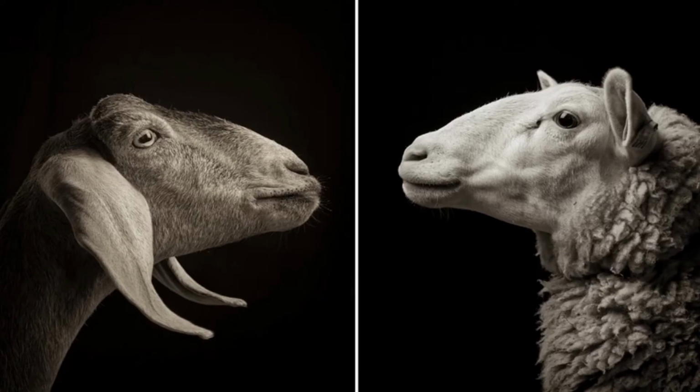This biblical quote alludes to sheep and goats, and it is understood that the sheep represent the faithful, while the goats the sinners. Back in the day in Palestine, it was a common sight to see mixed flocks of white sheep and black goats.